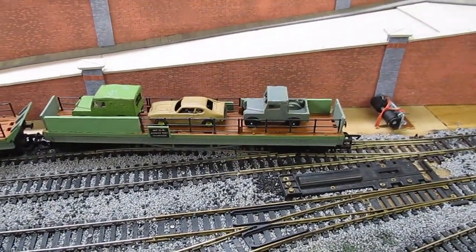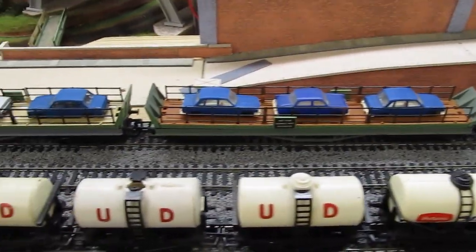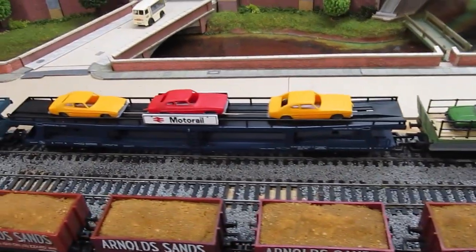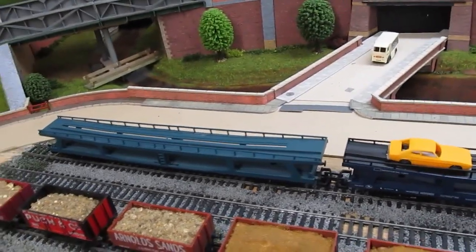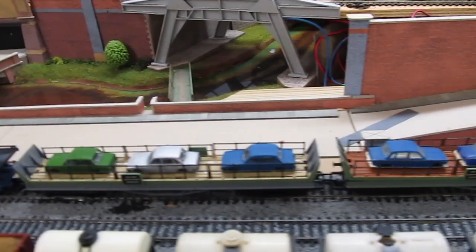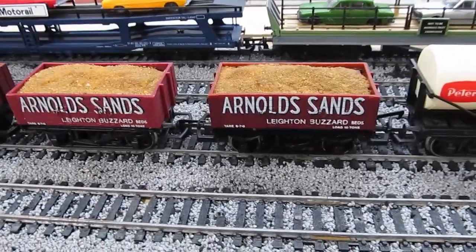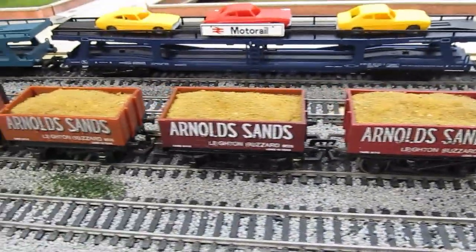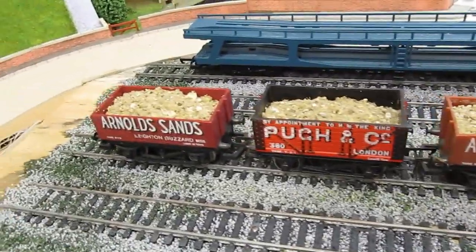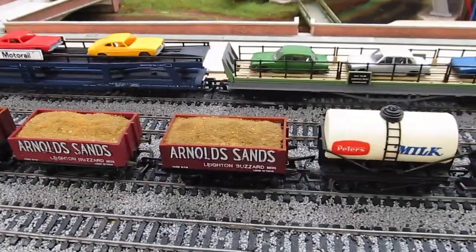So I've got another one of those. My car transporter train has gotten a wee bit longer. I've managed to grab yet another car-tic. That one I got a little while ago, and now I've got another one. Needs painting and a couple of cars putting on it, so the car train is getting longer. Arnold sands, I've just managed to buy a couple more. So a couple more are in the post, so my Arnold sands train is going to get a little bit longer. More kind of respectable length. What we've got now, 3, 6, 7, 8. Going to be about 12 of them in the end, so that's cool.